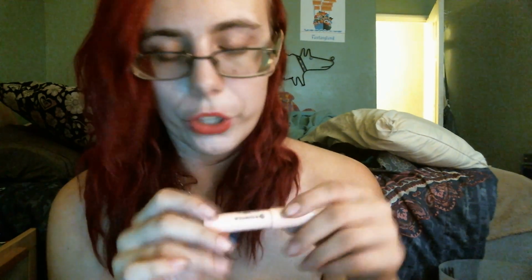I don't know that it would be a very good under eye corrector because I don't know if it's really peachy enough. This is in the shade Bright Rose. I don't know if there's any others of the dark circle kind. I know there was a green one and a purple one as well. So I don't know. I'll have to test that out and see how I feel about it.